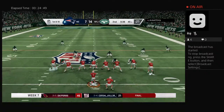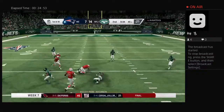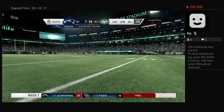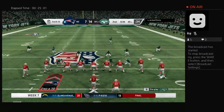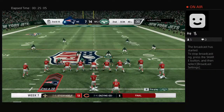From the gun, it's Wilson. And he couldn't hang on. Would have been their 4th pick of the game. Instead, an incomplete pass on 1st down. That leads to a 2nd and 10.